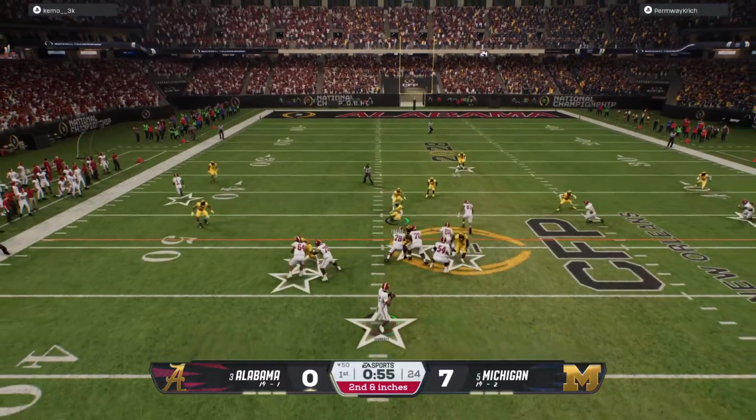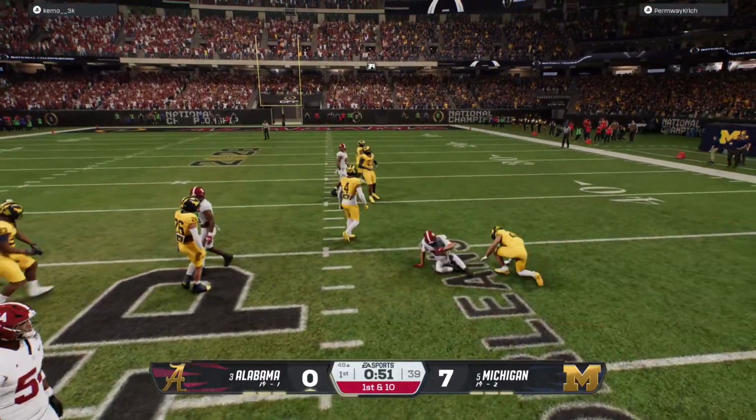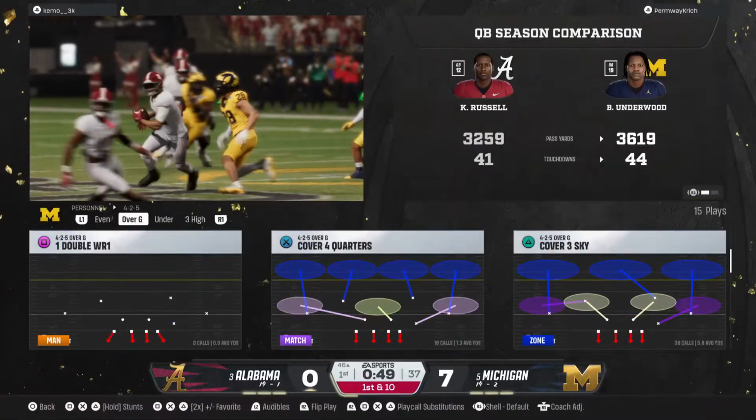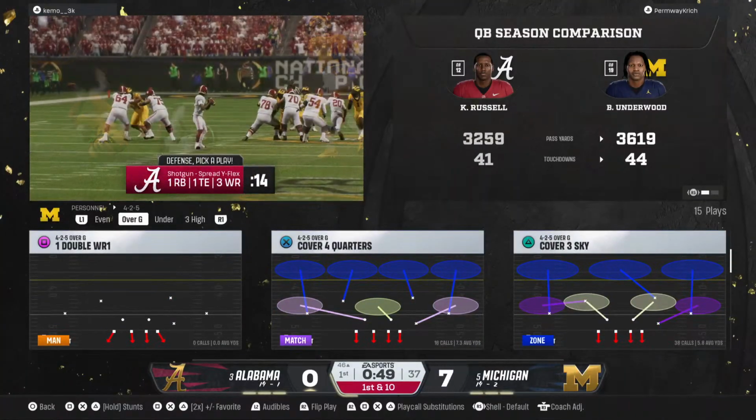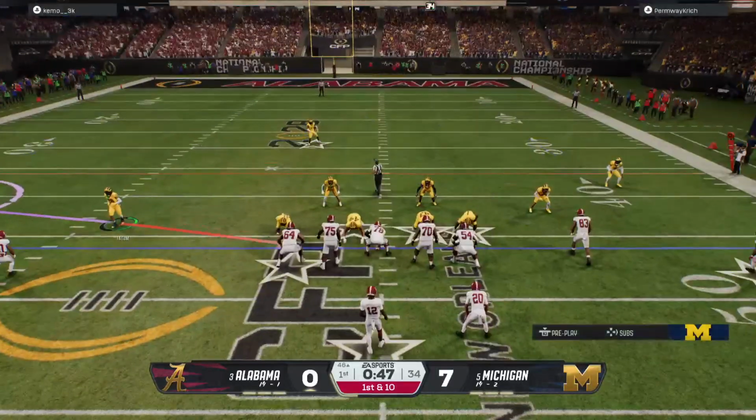Looking to throw. It's Russell. Caught over the middle. It's Smith. Looks like Alabama will have the first down. I'm really impressed with the ability of this offense to play on time. They are executing at a high level.